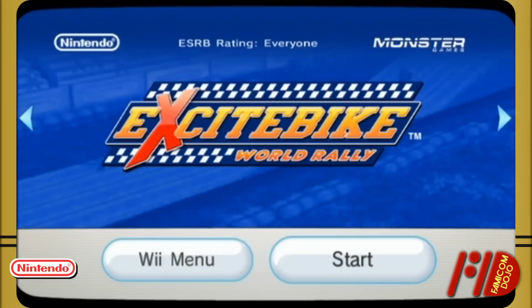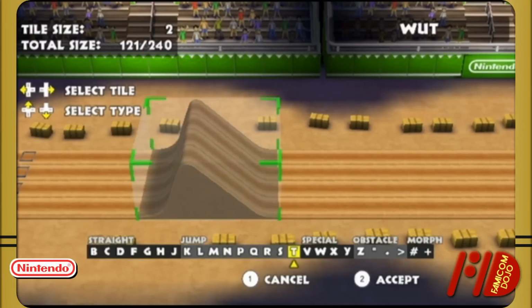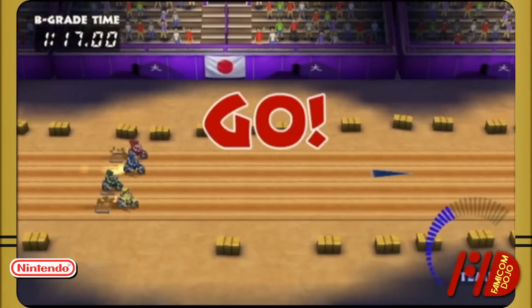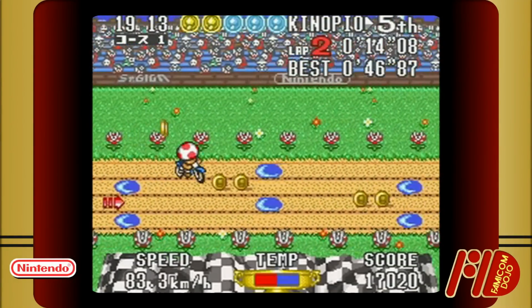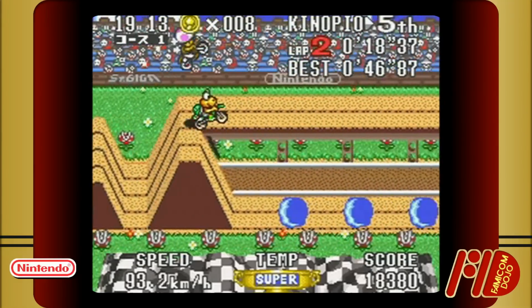What? There's also Excitebike World Rally on the Wii Shop. And then there's the Satellaview version for the Super Famicom, which replaced the racers with Mario characters. So you could have saved yourself a lot of time messing around with the data recorder.